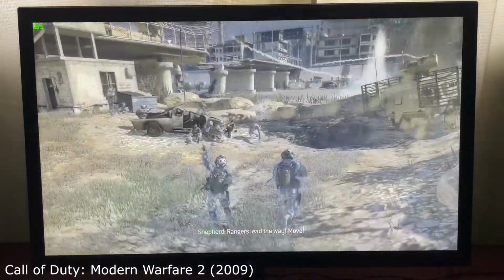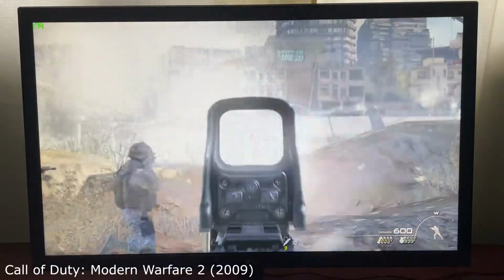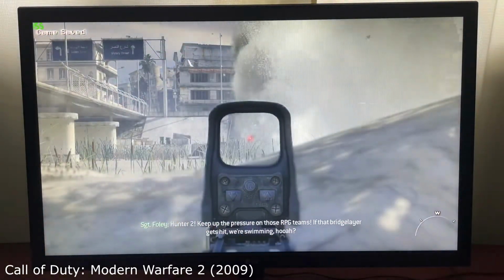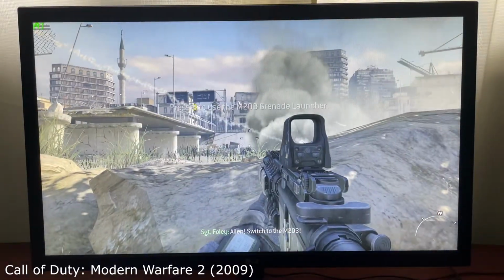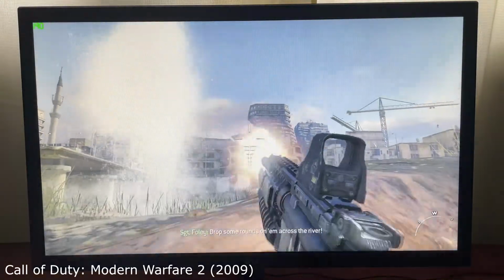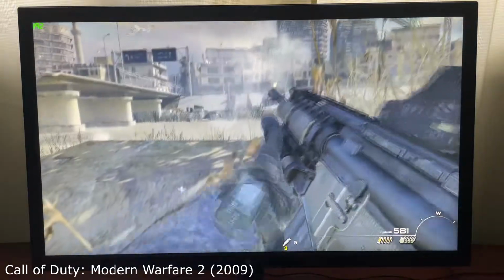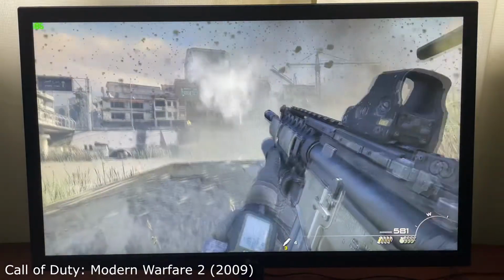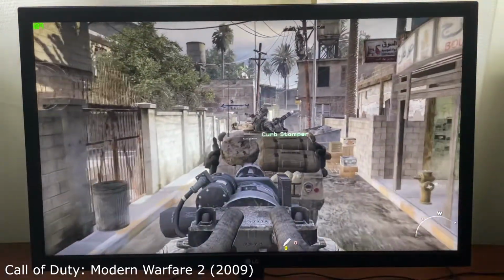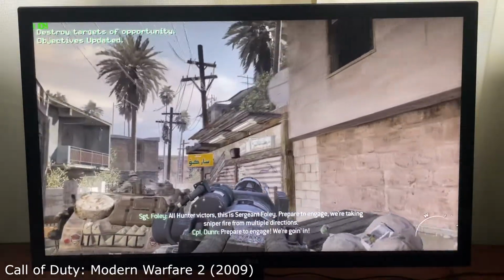Rangers lead the way! Move! Keep up the pressure on those RPG teams. Alan, switch the M203. Warlord, this is Hunter 2-1. Requesting you special target is a white 12-story apartment building. Over. Drop some rounds on the front door. Hunter 2-1, this is Warlord. Solid copy. I have Devil 1-1, flight of 2, F-15s online, stand by for relay. Hunter 2-1, this is Devil 1-1, flight of 2 F-15s, time on station 15 mics, holding at 3 Sierra Northwest, holding area 9, carrying 2 JDAMs and 2 horns, over. Can you see him? I don't see Jack. All Hunter Victor, this is Sergeant Foley. Prepare to engage. We're taking sniper fire from multiple directions.